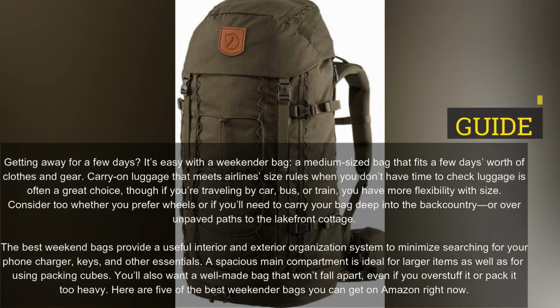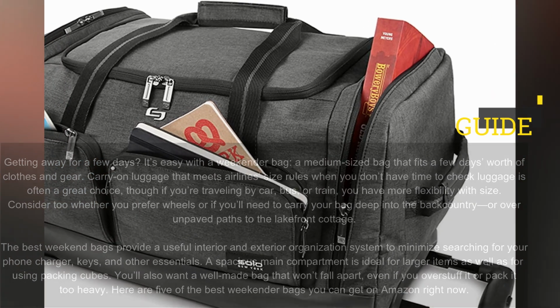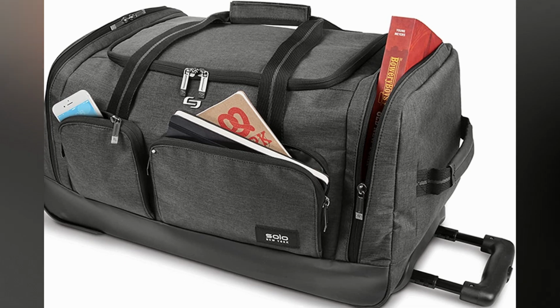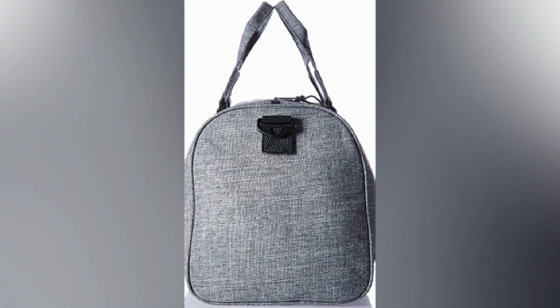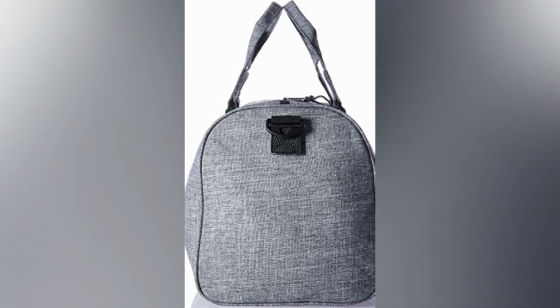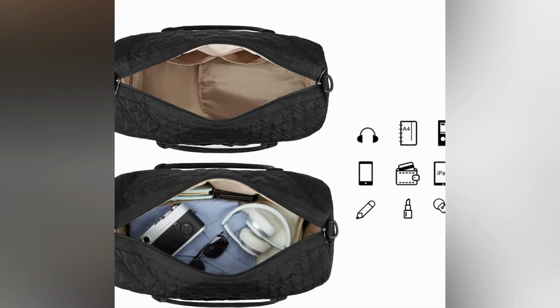Carry-on luggage that meets airline size rules when you don't have time to check luggage is often a great choice. Though if you're traveling by car, bus, or train, you have more flexibility with size. Consider too whether you prefer wheels or if you'll need to carry your bag deep into the backcountry or over unpaved paths to the lakefront cottage.